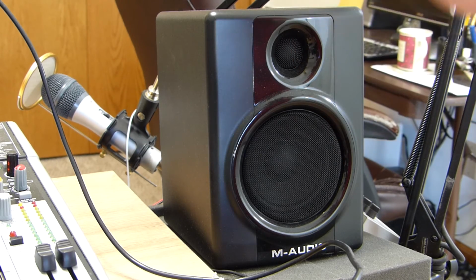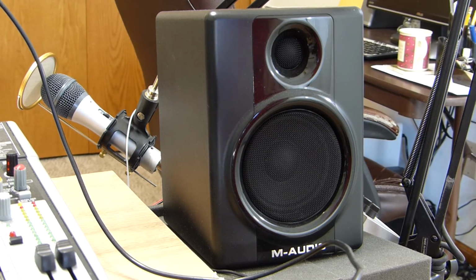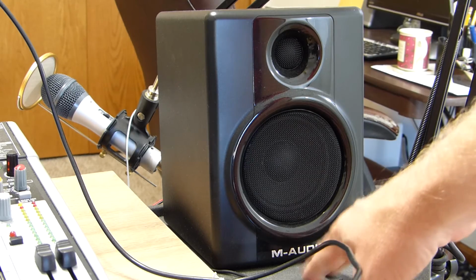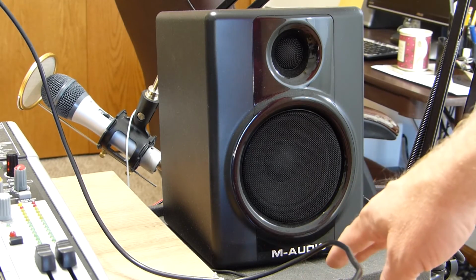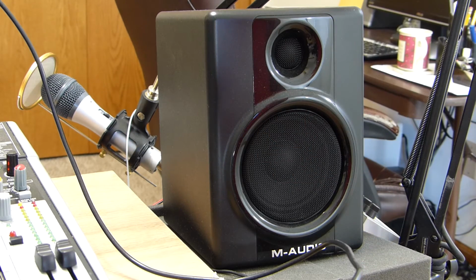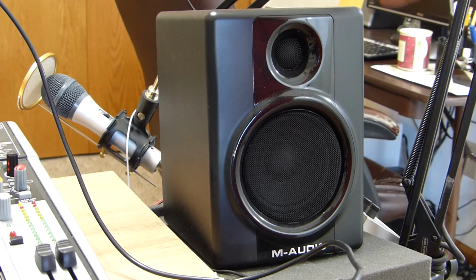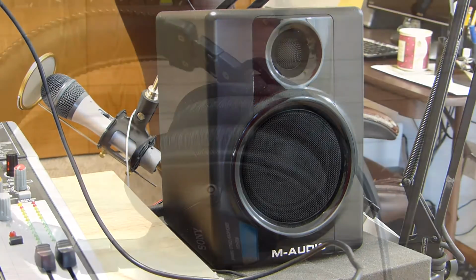You can obviously spend a whole lot more money. You know, there's Rocket and there's a number of different monitors out there, way more expensive. I actually bought this foam padding that these are resting on separately for a few bucks. Highly recommended, because that way you're not getting any vibration. But good studio monitors really make a big difference when you're editing your audio.